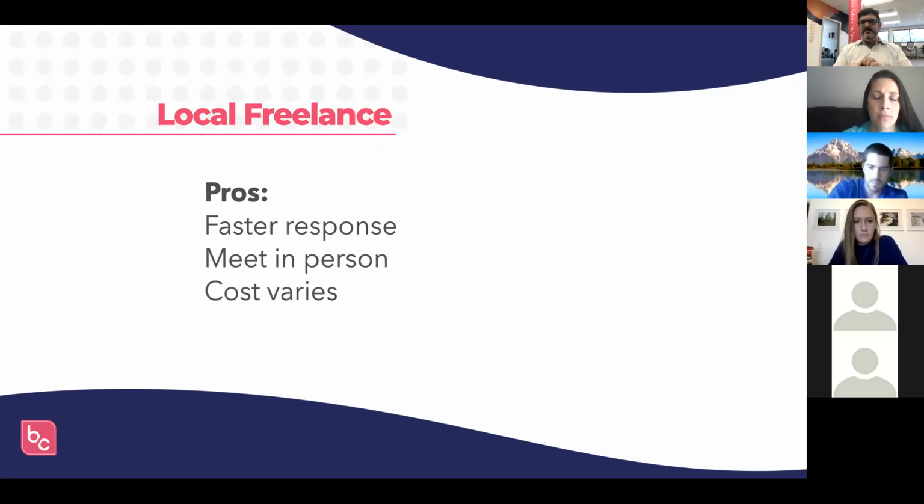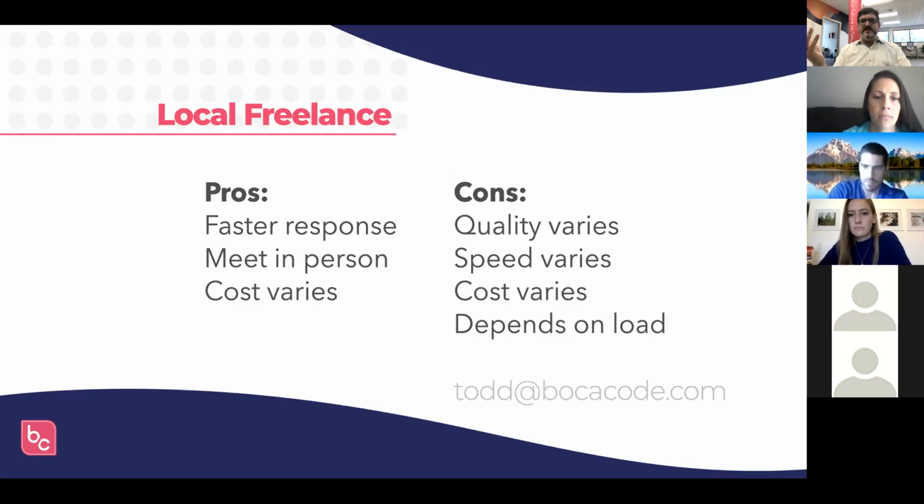Another alternative is going local freelance, right? So hiring somebody, like a Jonathan, or even super senior people like Damian Montero in our community, who does some freelance work, all the way down to somebody very junior who's just looking for a little bit of experience. These people will often respond very quickly, are able to meet in person, and the pricing can vary quite a bit. The cons are, you have to be careful with the quality, and maybe get some references to know that you're getting good quality.